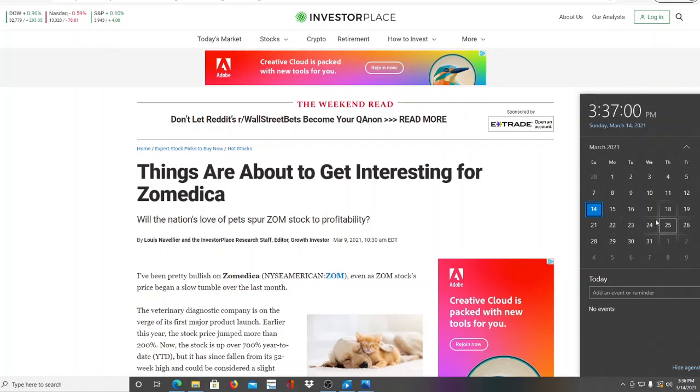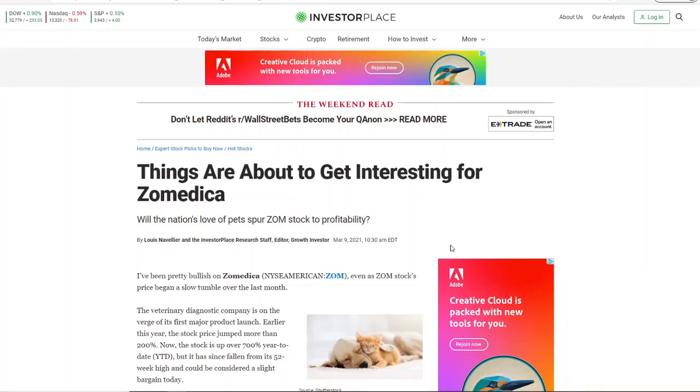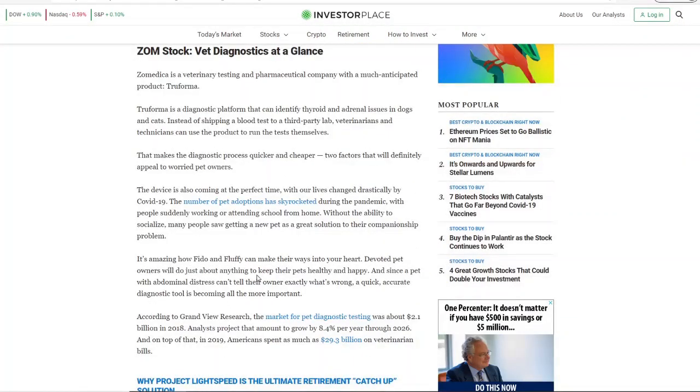We just have to get through the turbulence of the market and see what's going to happen, or if ZOM stock can take its own trajectory. And even when the market is down or doing its own thing, this anticipation and this catalyst of the TRUFORMA medical device launch could spur the ZOM stock to run up. Now, in the long term, could ZOM turn profitable? It possibly could and gain profitability, but we'll have to see how it performs.